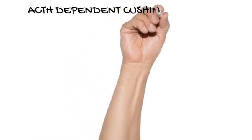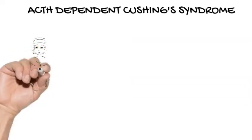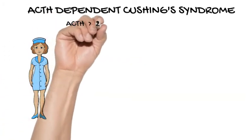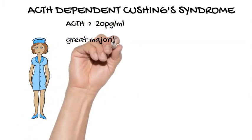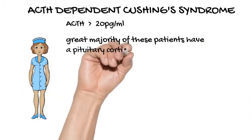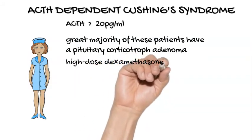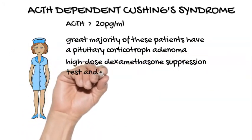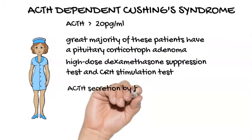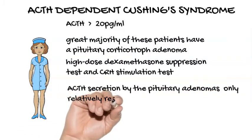ACTH-dependent Cushing's syndrome. In patients with ACTH-dependent disease in which ACTH is more than 20 picogram per milliliter, the final stage of the diagnostic evaluation is to determine the source of ACTH secretion. The great majority of these patients have a pituitary corticotroph adenoma rather than ectopic ACTH secretion, bearing in mind that ectopic CRH secretion is a rare cause too. These patients should undergo non-invasive tests, which is a high-dose dexamethasone suppression test and CRH stimulation test. Suppression of cortisol during dexamethasone administration coupled with increases in plasma ACTH and serum cortisol after CRH administration are consistent with the diagnosis of a pituitary adenoma.